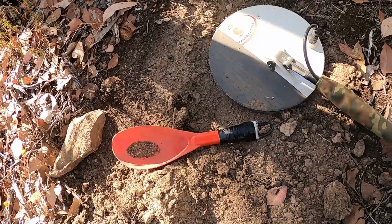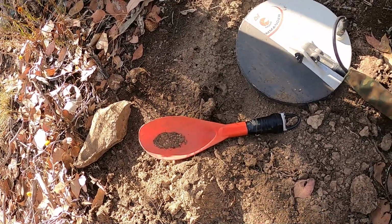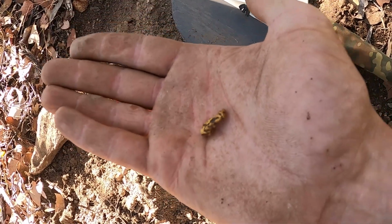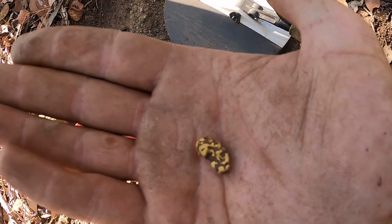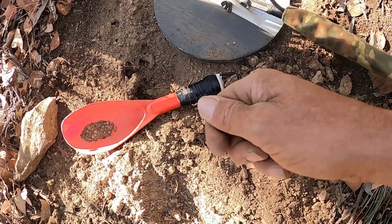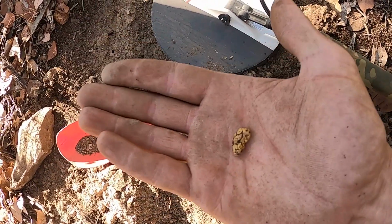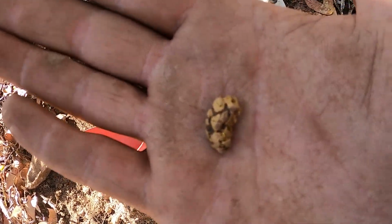I'm going to give it a bit of a clean up. Have a look at that. That is a beauty. Well, we're definitely calling this spot a winner. A lot of junk here, but we've got these two bits, and that's a nice one. Yeah, we'll be putting in a few more hours here for sure. All right, guys, I'll set the camera back up over there, and we'll keep going here.